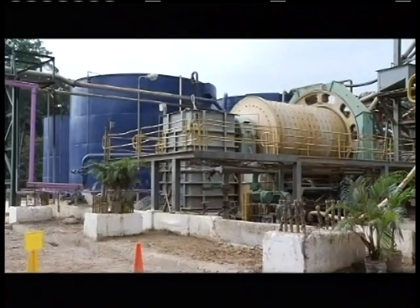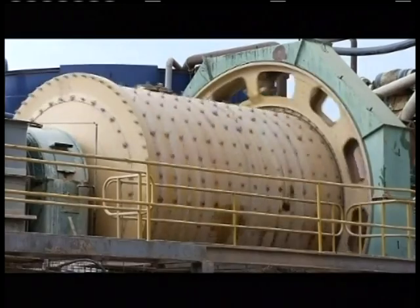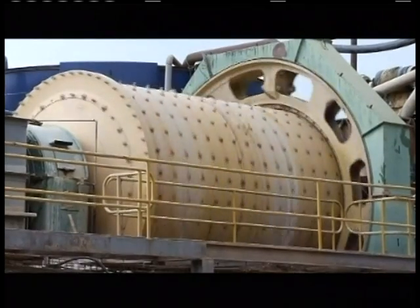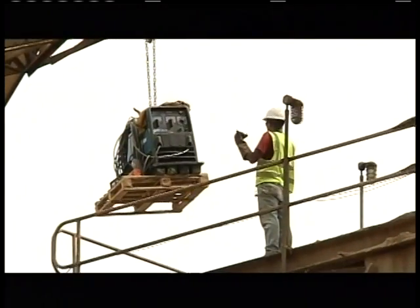Petaquilla Gold's Molejon plant also has a wet grinding system for mineral size reduction down to a grade that allows for the proper separation of the rock's materials. All of this machinery requires considerable maintenance for its proper operation.